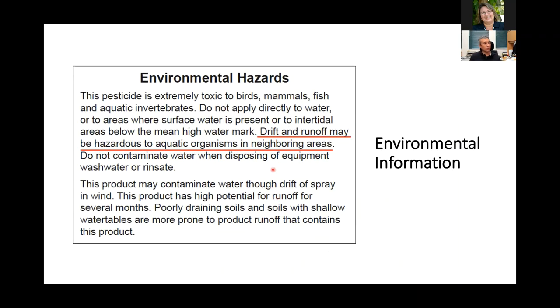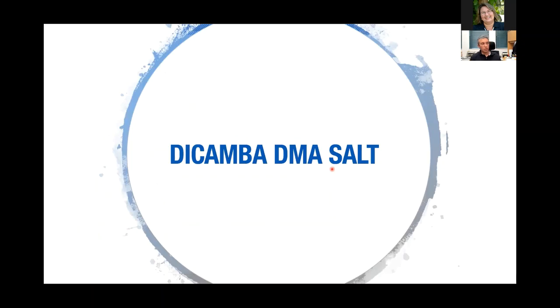So another example. This says drift and runoff may be hazardous to aquatic organisms in the neighboring areas. So that's another one that's very similar to the previous one that we had. All right, dicamba. That's an example of a herbicide that has specific rules in Florida on how to use it because of the risk of drift and contamination.